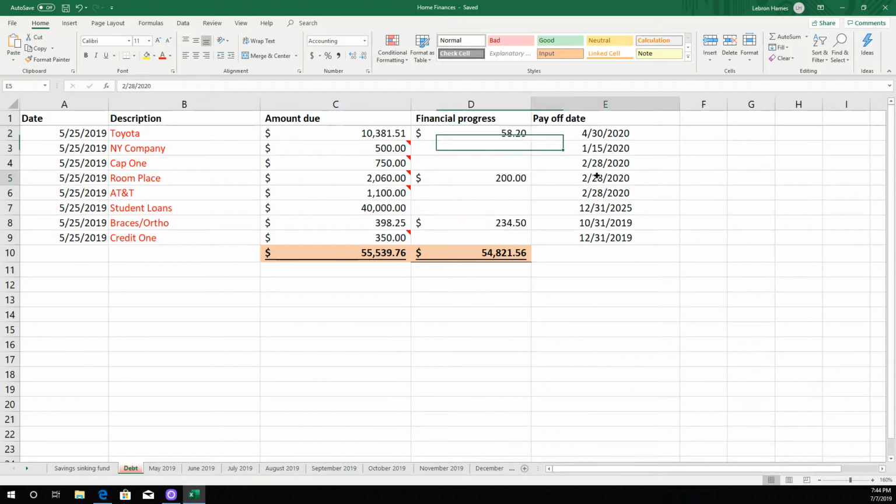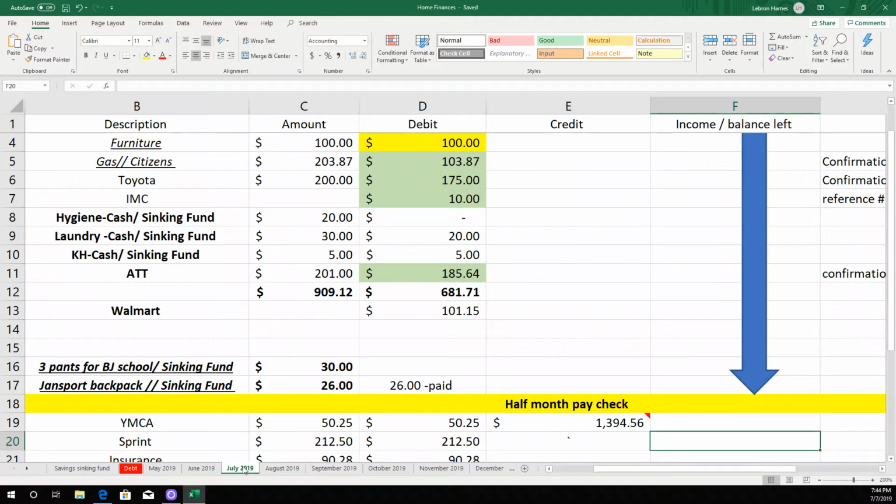This right here is when that will be paid off. I haven't even put my Sprint cell phones in there, to be honest, because that's going to be paid off in October regardless, so I'm not worried about it. This is how I track it, and I just add in everything that I've been paying off, and once it's paid off, I'm going to highlight it green or whatever.